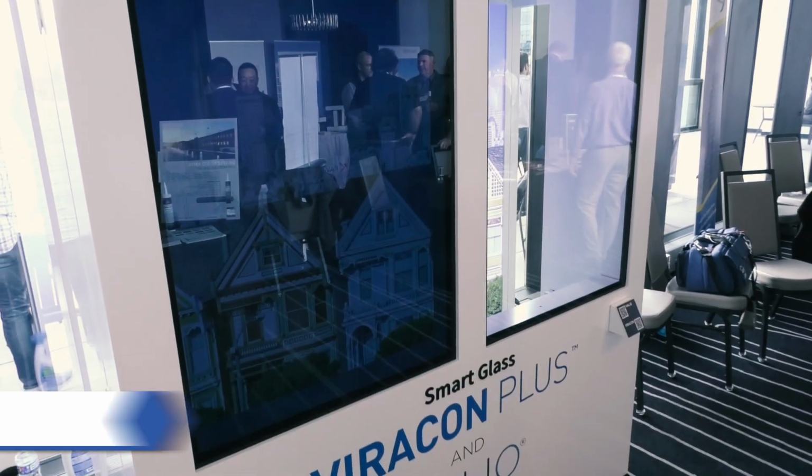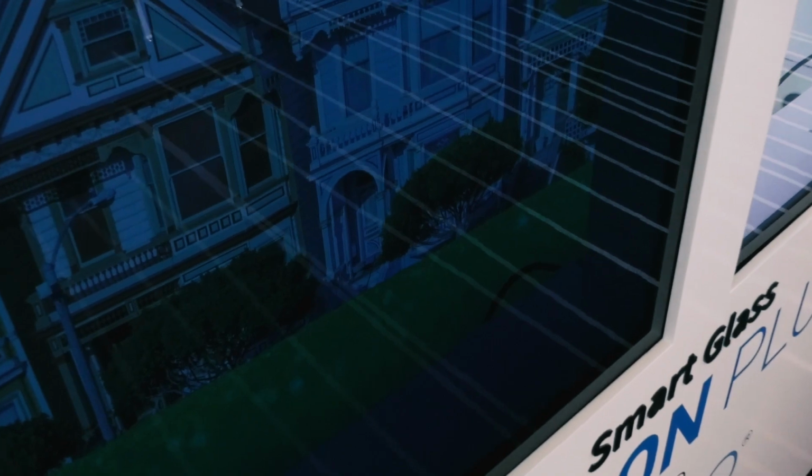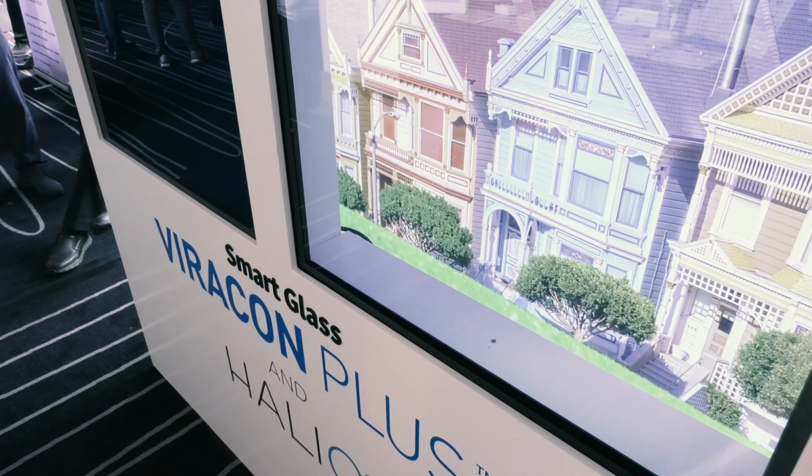Some of the companies here are also highlighting new glass developments that can provide not only a high-performance product, but can also help improve occupant comfort. We checked in with Viracon to learn more about their dynamic glass product. Probably the main thing that's new with Viracon is the Viracon Plus Halio. With this particular product, as you can see over here, it's in a fully tinted state, and then it can go into a fully clear state.